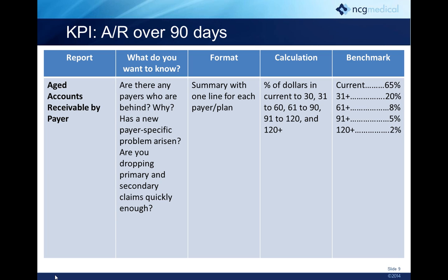This means that all outstanding AR greater than 90-plus days should be no more than 50% of your total receivables. The recommended practice is less than 12%, where the higher performing billing officers operate at less than 10%.